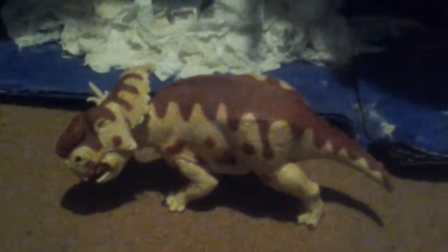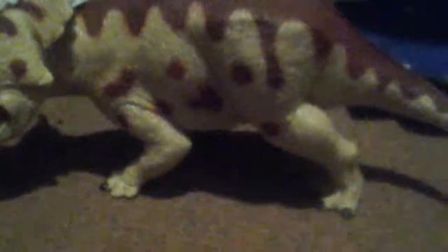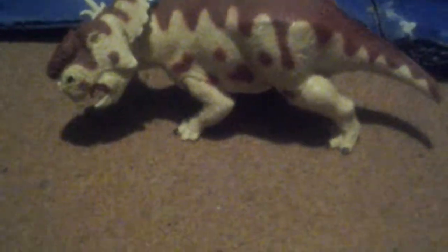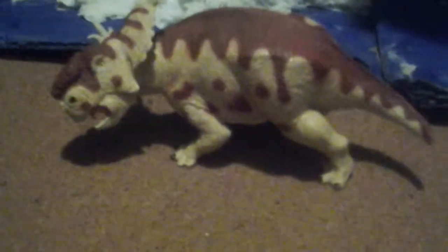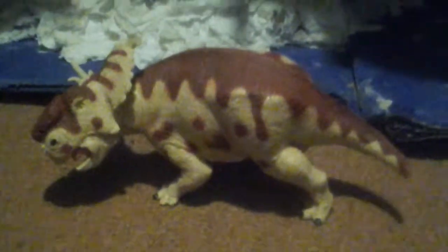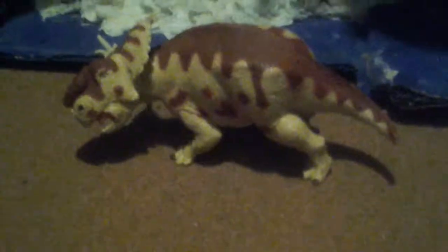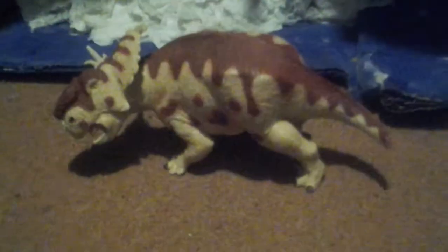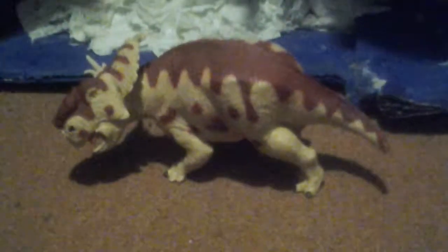I've got the Battat Terra 2014 Pachyrhinosaurus. Pachyrhinosaurus, the name means thick-nosed lizard or thick-nosed reptilian. It's a type of Ceratopsian, in the genus of Centrosaurinae, and a tribe called Pachyrhinosaurini.